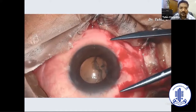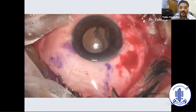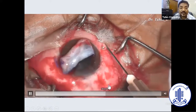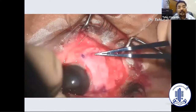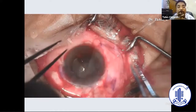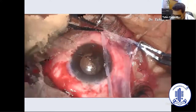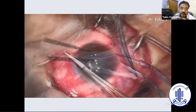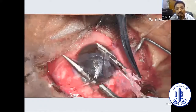Then I took the graft. This is just a small graft, just to have the limbal barrier function. And it is just used in the limbal area. And then the rest of the area, that scleral bed, is remaining free. And it is fixed by using fibrin glue. Now I am taking amniotic membrane. This is placed over the scleral bed, first in this donor area, and then over the scleral bed beyond the limbal autograft.